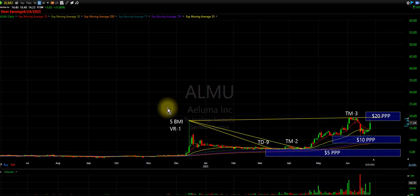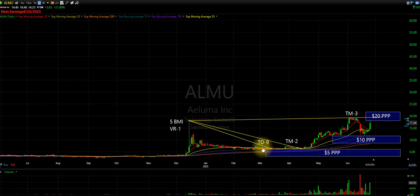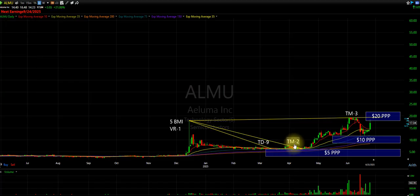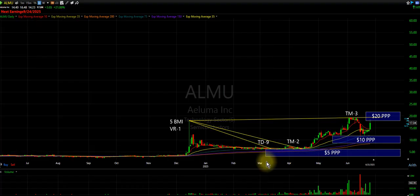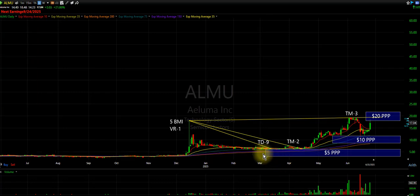Okay, looking at the cycles on ALMU, let me show you how the price squeeze set up on this. Basically, the first cycle off this was a TD9. That's a 50-day cycle. And then you can see the price squeeze starting to form on the TM-2. It's a 3.5 month cycle, a little bit over that. But the price squeeze, you can see, basically was holding above the first cycle lows, the TD9 cycle lows, right at that $5 psychological price point. And then we had a nice pop off of that.